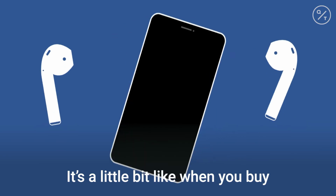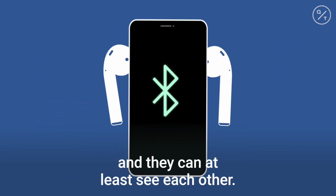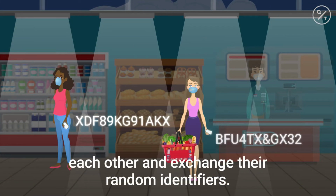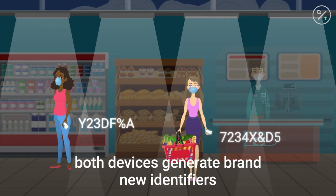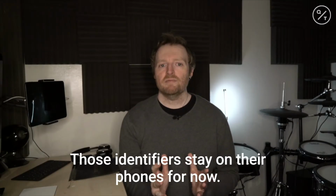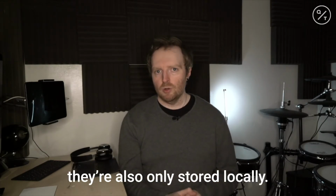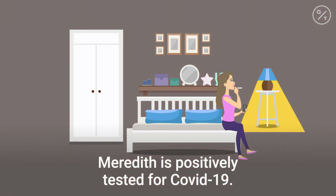It's a little bit like when you buy a new pair of wireless headphones and you turn your phone on and you turn the headphones on and they can at least see each other. So Meredith and Taylor's Bluetooth chips have detected each other and exchanged their random identifiers. A few minutes later, both devices generate brand new identifiers and their owners leave the store still having never spoken. Those identifiers stay on their phones for now, so not only are they nonsensical strings of digits, they're also only stored locally. But let's say a few days later, Meredith is positively tested for COVID-19.